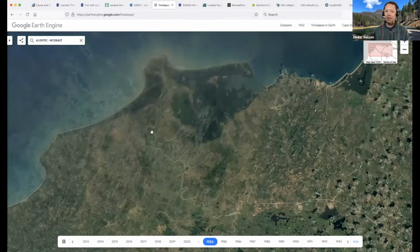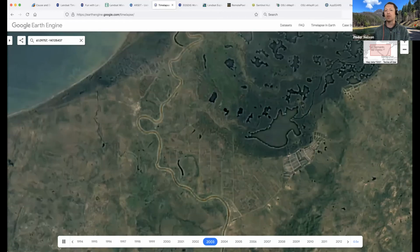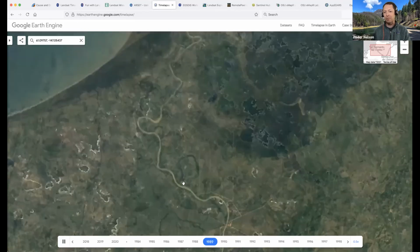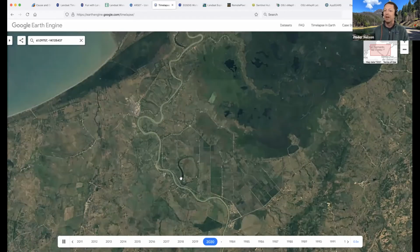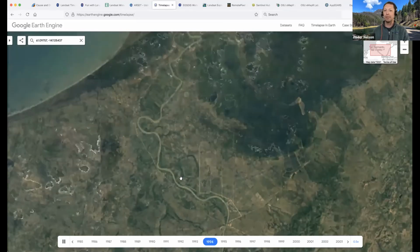And so, like I said, this is a great place to just start investigating and seeing what sort of changes of colors you might see that are happening. Here's a nice river bend, for instance, that we can see sometimes gets filled with water, sometimes doesn't get filled with water. So I like to use this as just a way of exploring a particular area to start off with.